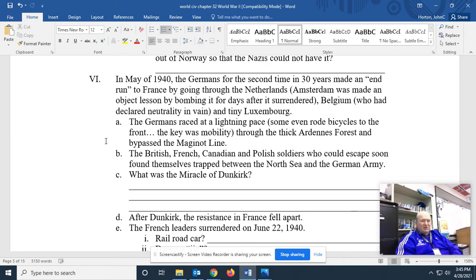The British, French, and Canadian soldiers who could escape soon found themselves trapped between the North Sea and the German army. What was the miracle of Dunkirk? After the Germans had circumvented the Maginot Line, 330,000 British soldiers were trapped at a little town called Dunkirk, and they had to get off. They had to get back to Britain, or the Germans would have taken them all prisoner, annihilated them.